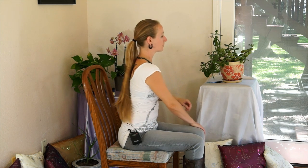And coming out, I'm going to do the opposite. So left hand to right knee. And if you can, bring that right arm over the chair, reaching around and then looking over that right shoulder to really extend that twist through the length of the back.